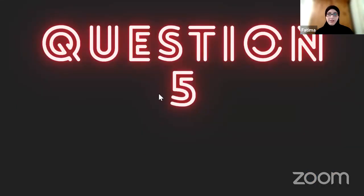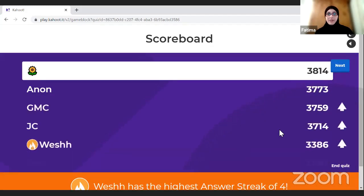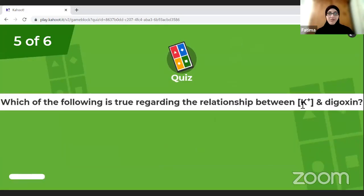I'm just going to go back to question 4. So most of you got that right, low insulin. Low magnesium was also popular, but that's wrong because it can cause hypokalemia. So we'll check there. Sunflowers stayed on top, but we've got new people on the top 5 leaderboard. And then we'll move on to question 5.